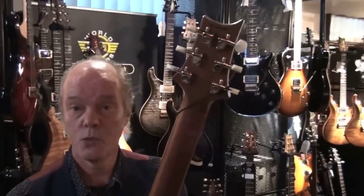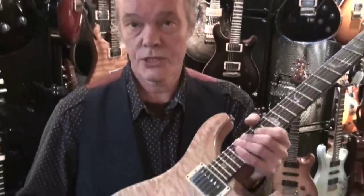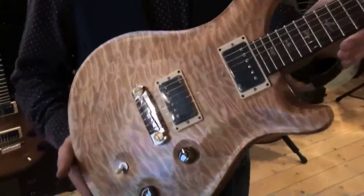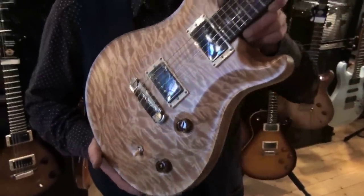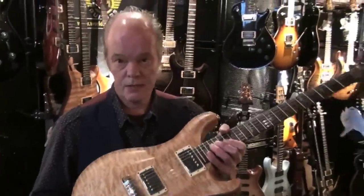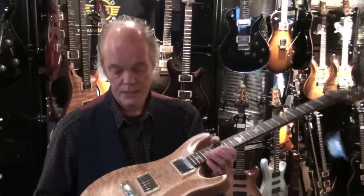It also comes with one of the coolest cases. It's a PRS Paisley case, which, sorry I can't show that to you right now, but it's a fabulous case. Amazing guitar. I think this one weighs in at under 7 pounds, so it's really nice, but as I think it says in the spec on our website, really, really resonant.